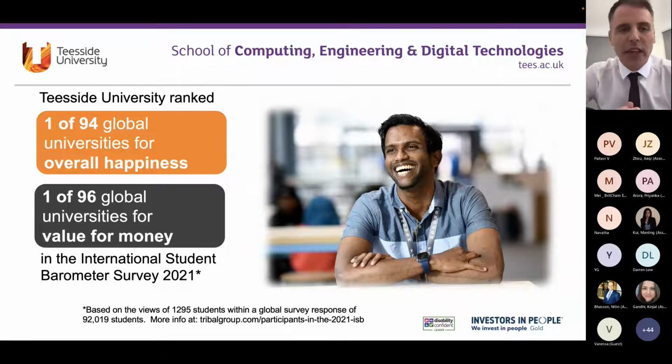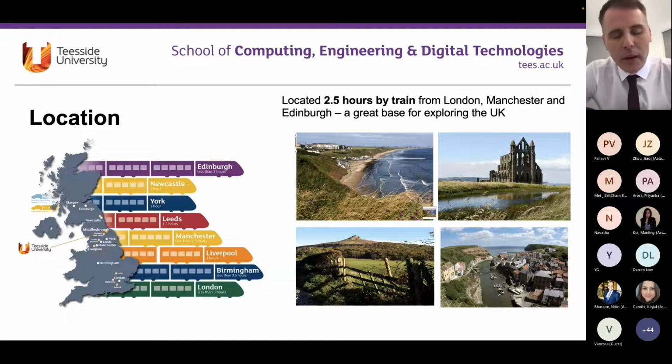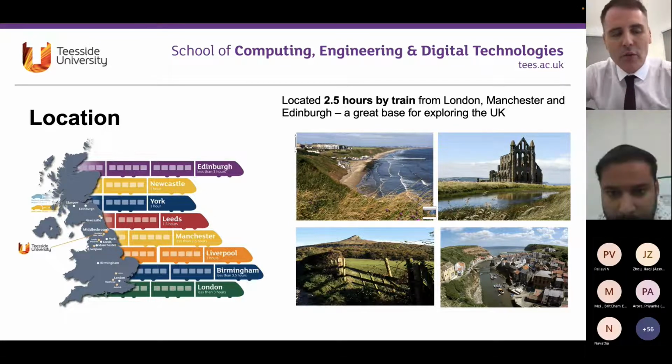And in terms of the studying experience, we're one of the most value for money campuses in the United Kingdom, which is rated by our students, which is always good to know. Again, for those of you who don't know, Teesside University is based in the northeast of England, and our campus is in a town called Middlesbrough. We are about 2.5 hours by train from London. And a very recent development we just announced is that we will be shortly opening a campus in London as well.